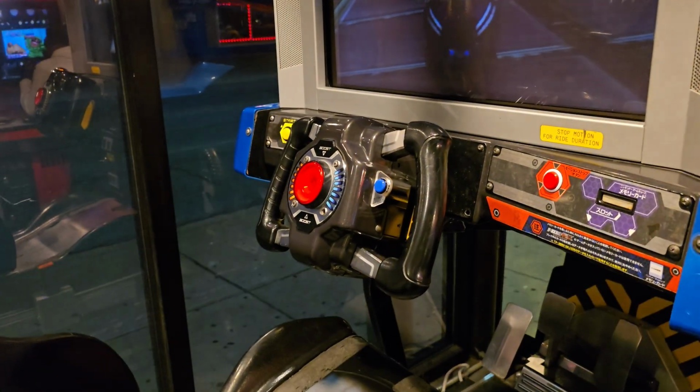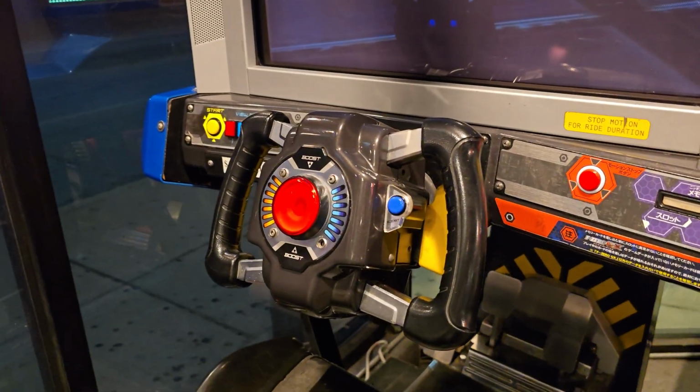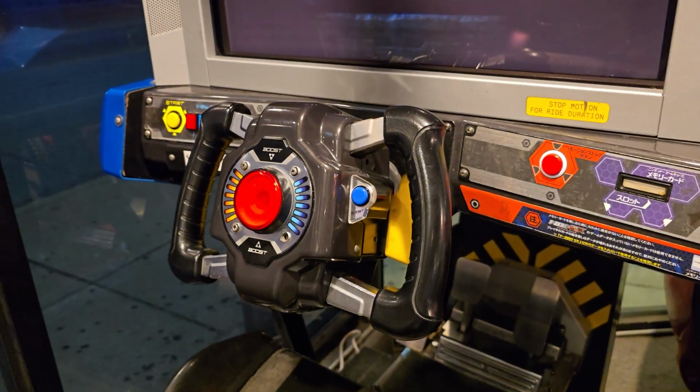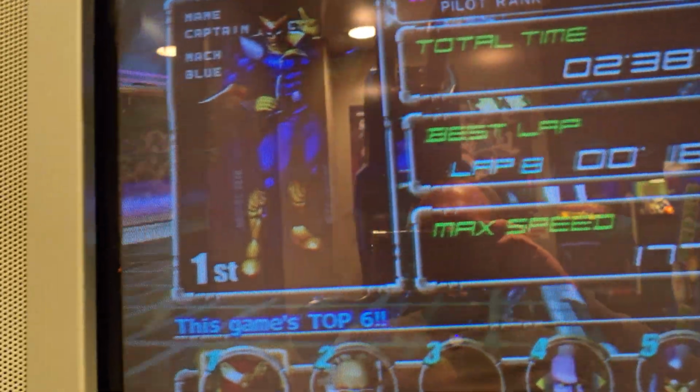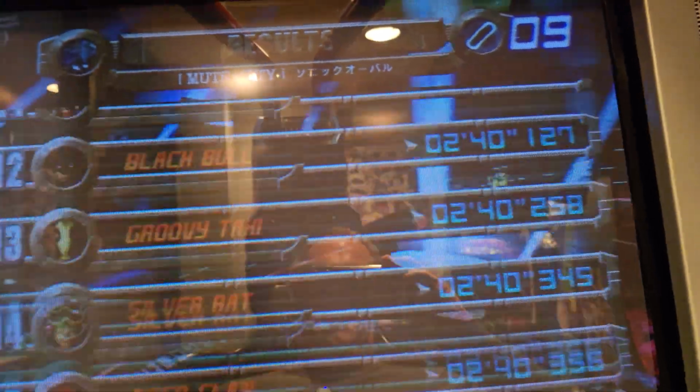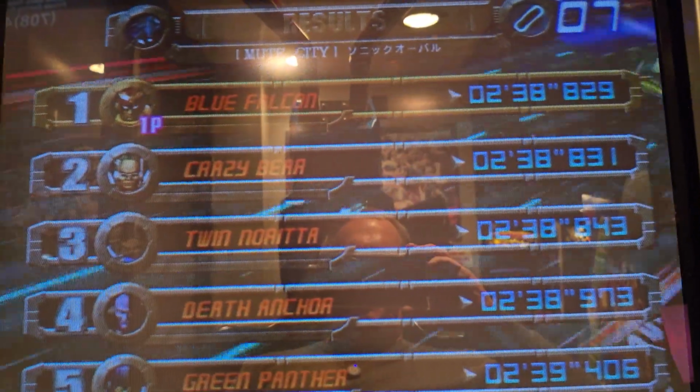I love the controls and everything on this. It's like you're actually flying. It's got a little gas pedal and everything. All right, let's do this. Yeah, I got first place. Wow. All right. Can't believe I won the race on arcade mode.